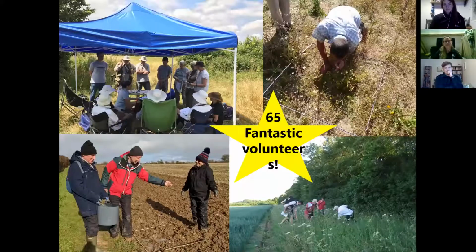What tonight is really all about is to say thank you to all of our volunteers that have helped us do this. We really couldn't have achieved what we have through this project without all the help that we've had from our amazing volunteers. I've been really lucky to work with some fantastic people through this project who have not been scared to get involved in all the things that we've done, from surveys and reintroductions to seed collections.